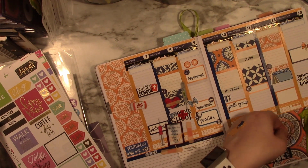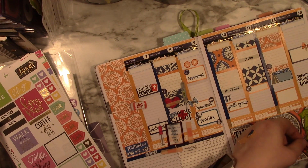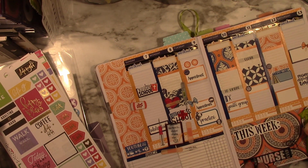And I don't know how well that's going to show up on the very, very busy paper. Maybe I'll put it over here, even though it's not really the right size for that. Okay, I'll know it's there.